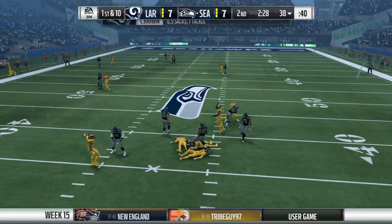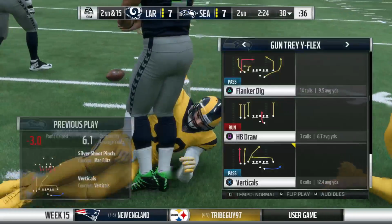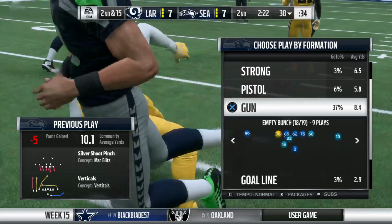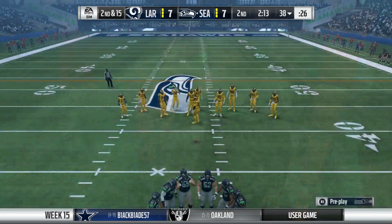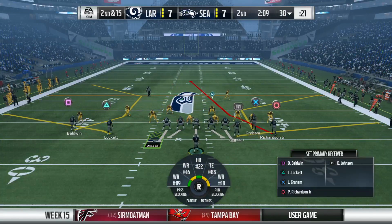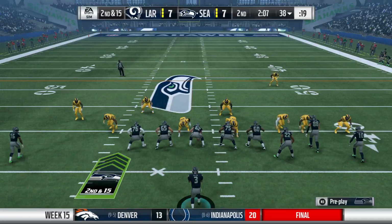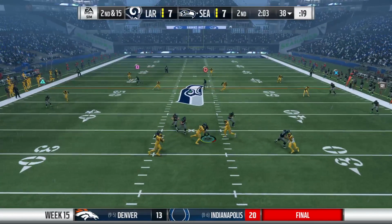apart. Pressure comes, and Wilson's going to go down. Connor Barwin, tough to handle on that blitz. He gets him for a loss of 5. Now, that was just absolute perfect man coverage. Nowhere for them to go with the football. Led to a sack, and that's really difficult to do in today's NFL with all these gazelles running around that you're trying to cover in the secondary.